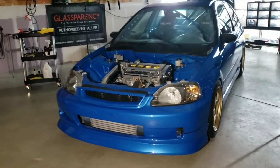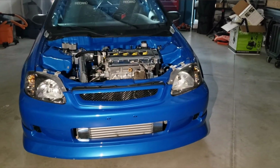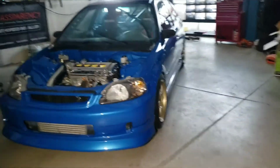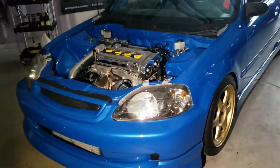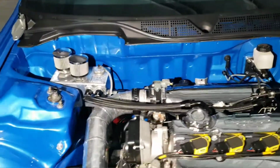We got something a little special here in the shop today. 98, 99, 2000, I can't remember off the top of my head. Honda Civic Hatchback. 100% OEM stock. I'm just kidding. This is not even close. There's not a stone unturned. There is basically nothing that is unmodified on this car.